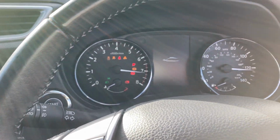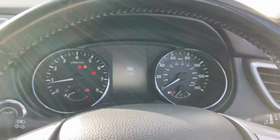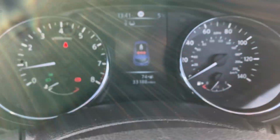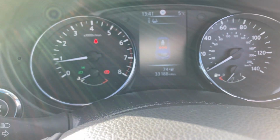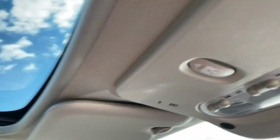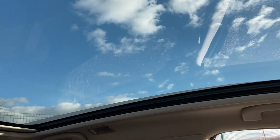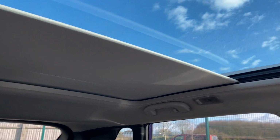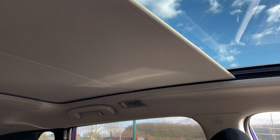I've personally driven the car, we always test them all out. As you can imagine, this one drives superb. The vehicle's only done 33,188 miles to be precise. So that's your controls for your centre to let all the light in. And it goes all the way back to the rear passengers as well. As you can see, the head lining's immaculate condition. They've got all the book pack, all the service history, everything you could imagine.